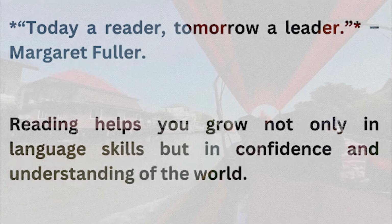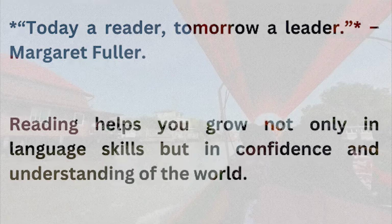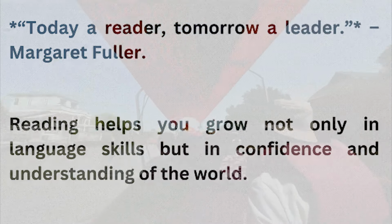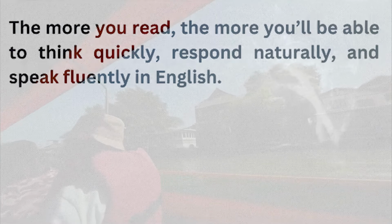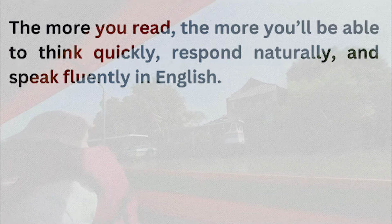Today, a reader, tomorrow, a leader. Margaret Fuller. Reading helps you grow not only in language skills, but in confidence and understanding of the world. The more you read, the more you'll be able to think quickly, respond naturally, and speak fluently in English.